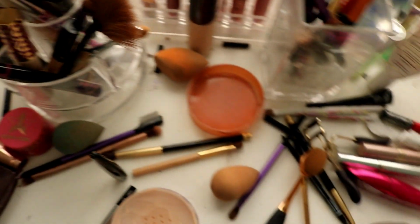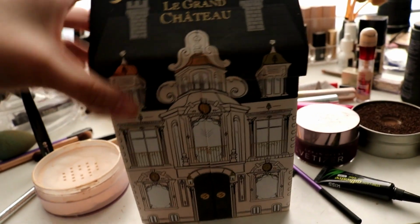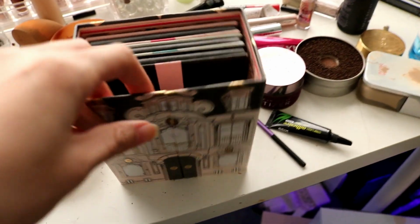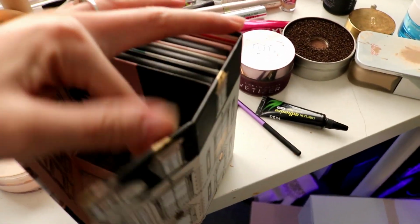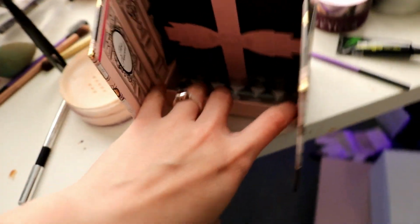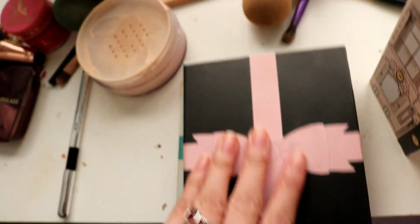So this section is looking pretty good, but there is one major thing here that I've got to throw out, and that is this. If you have been in the makeup world for years, you will recognize this. This is the Le Grand Chateau eyeshadow gift set from many Christmases ago. And you open it up, it had a mini Better Than Sex mascara sample in this section, and then it came with these 3 eyeshadow palettes, which you can obviously keep for yourself, but you can also gift them.